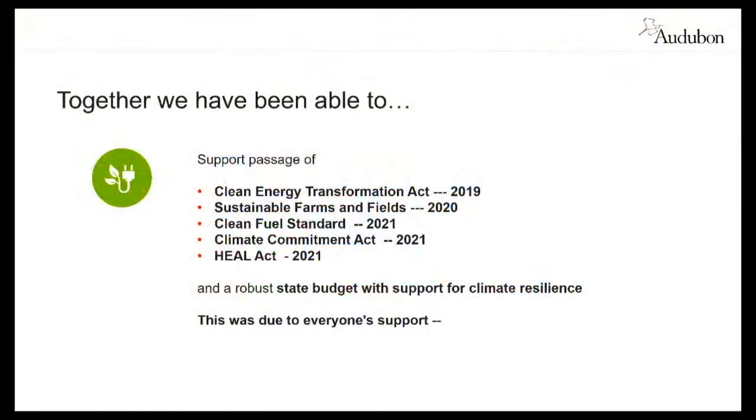I won't go into each one of these bills unless you really want me to, but together we passed the Clean Energy Transformation Act in 2019, requiring utilities to phase out fossil fuels. We passed a Sustainable Farms and Fields Bill, which is a grant program for farmers to adopt practices so their soils sequester more carbon. We passed a Clean Fuel Standard to reduce the carbon intensity in transportation systems, because in Washington State, transportation is the largest source of greenhouse gas emissions.